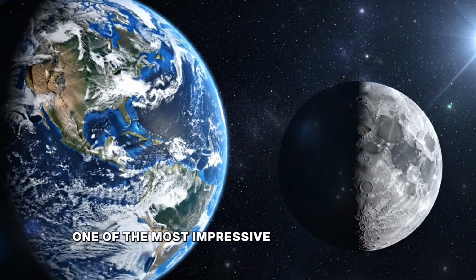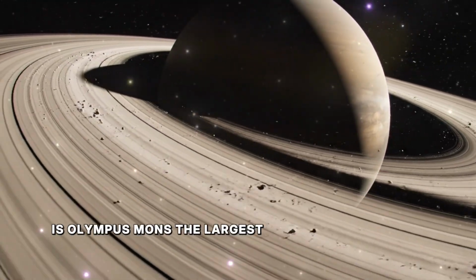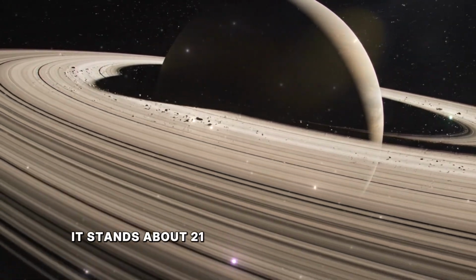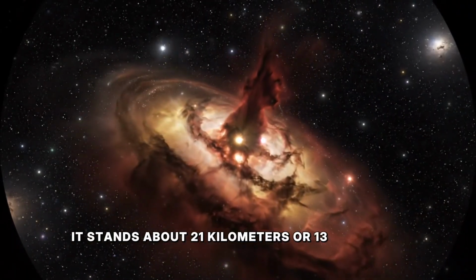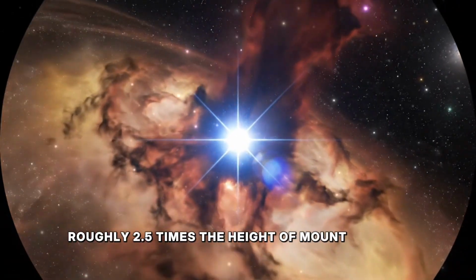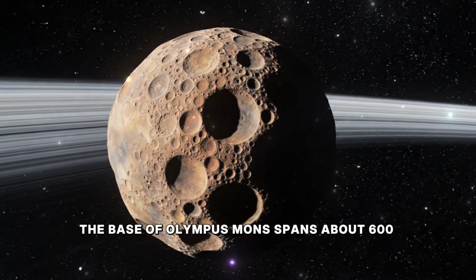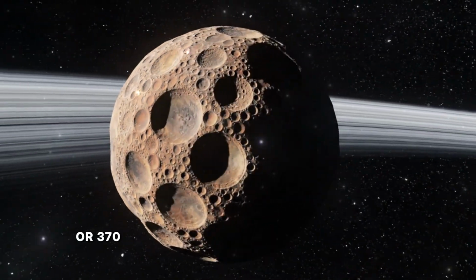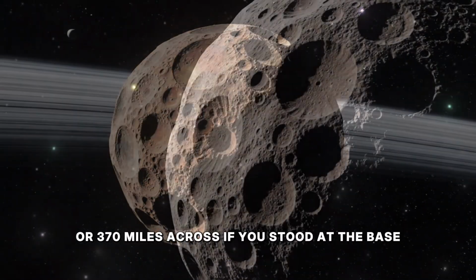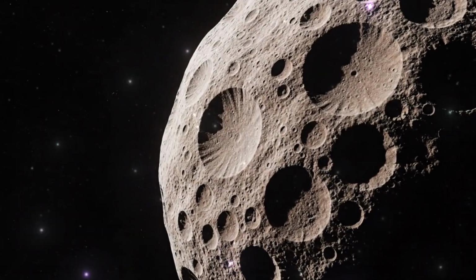One of the most impressive features on Mars is Olympus Mons, the largest volcano in the solar system. It stands about 21 kilometers, or 13 miles high, roughly 2.5 times the height of Mount Everest. The base of Olympus Mons spans about 600 kilometers, or 370 miles across. If you stood at the base, you could not see the summit because it would be beyond the horizon.